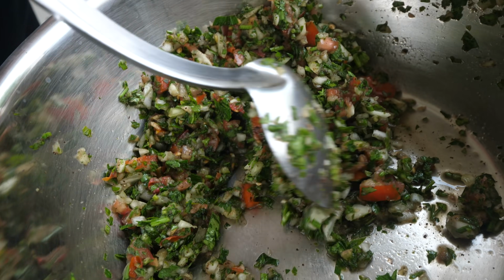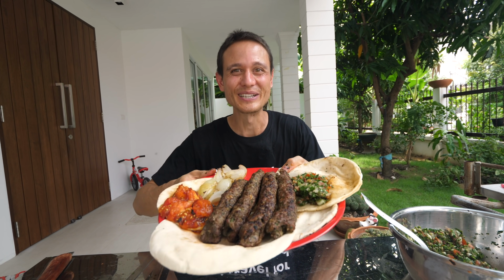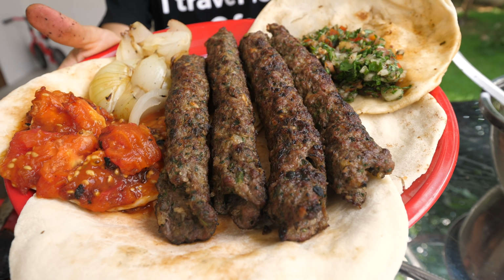Bit of that sumac parsley salad on the side. Okay. Oh man, and that is complete Lebanese kofta directly from the streets of Baalbek. Oh, that was a superb day. Okay, I can't wait to eat.